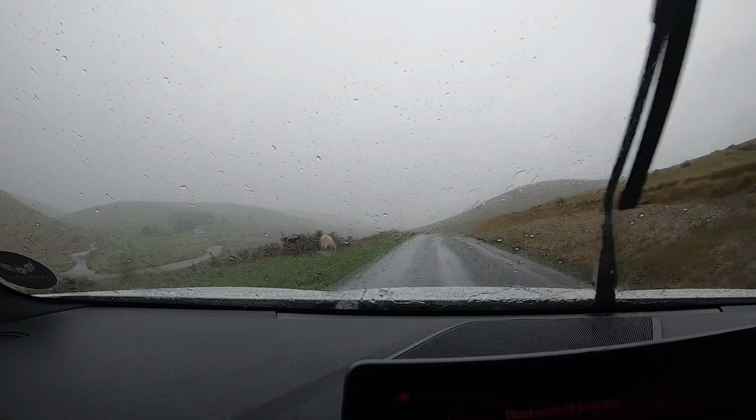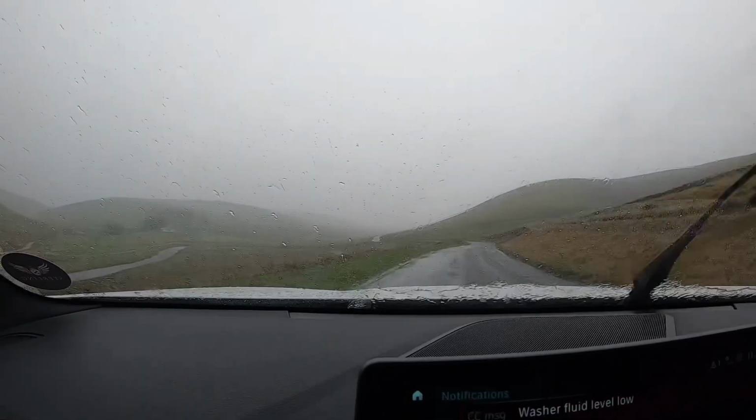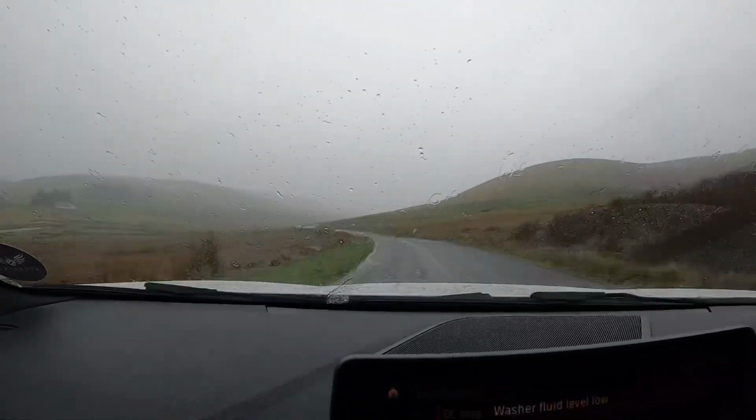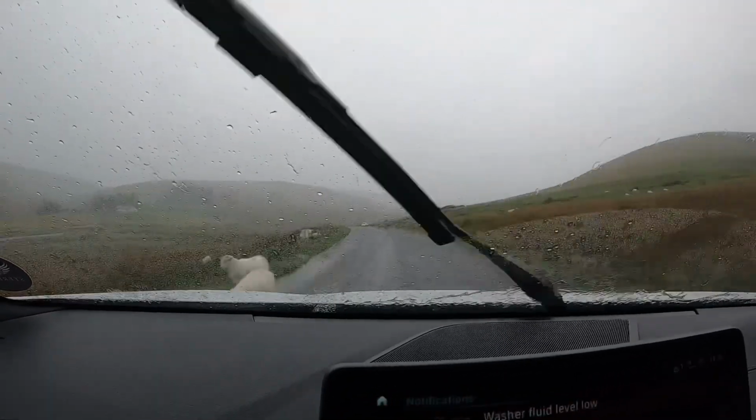Absolutely sketchy as hell. You can just feel the car moving around at every moment, honestly. You can sort of predict when it's going to spin, as long as you're not an idiot and you're not coming on boost halfway around the corner, flat out. It's really containable actually, and I mean, if you turn traction control off, it's a whole other ball game. Obviously it's just you and the car.